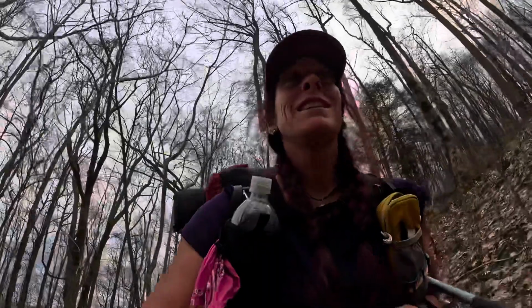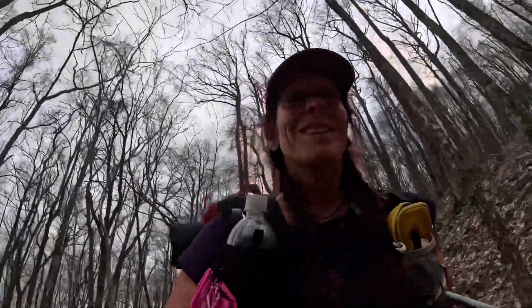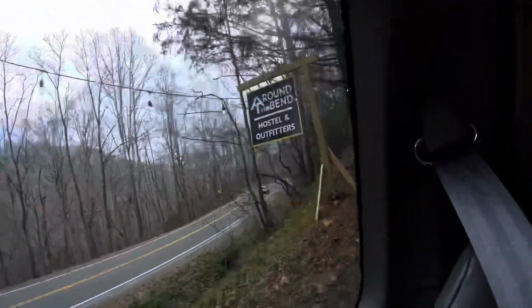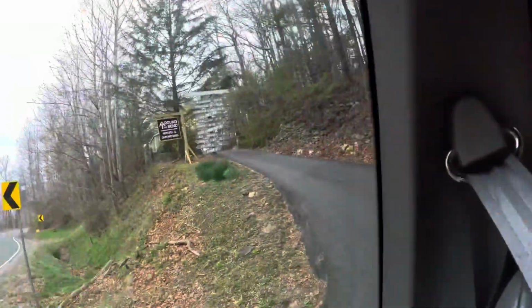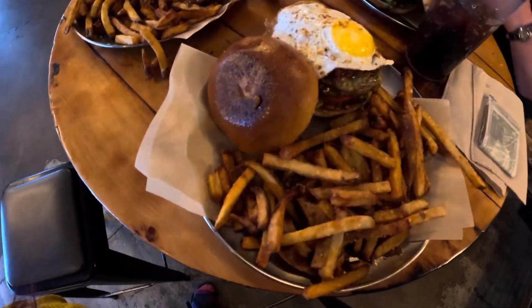So we made the executive decision to hike an extra 3 miles into Dix Creek Gap. So we're going to go into Hiawassee and Clayton, Georgia, one or the other. And here at mile 69, everything changed for us. Our first hostel. And from Dix Creek Gap, we got a shuttle from Lennon, the shuttle driver, for Around the Bend, and we got our first hostel stay.